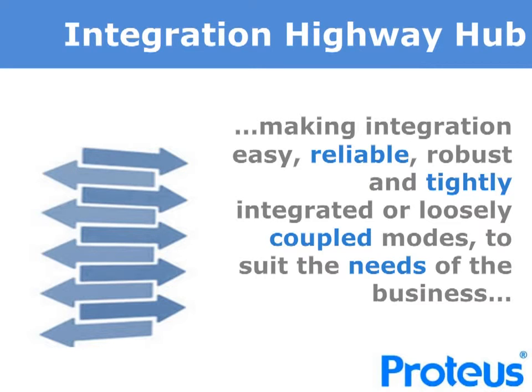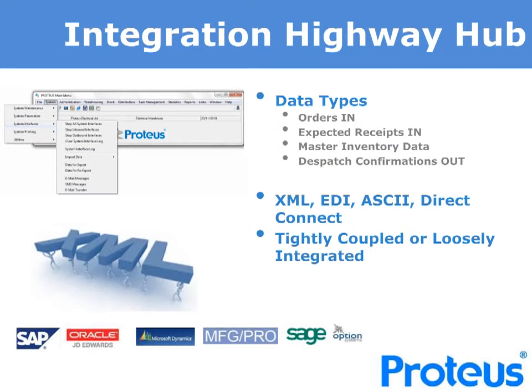We provide tightly integrated or loosely coupled modes, and these are available to suit your needs and the needs of your business. The PROTEUS standard XML schema helps to make the task of integration easier, and PROTEUS has a pedigree of success in integrating with many ERP and back office solutions in a variety of methods, either loosely coupled or tightly integrated.